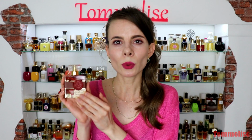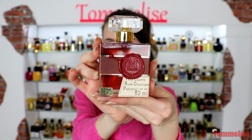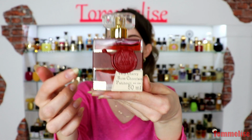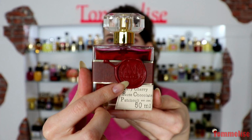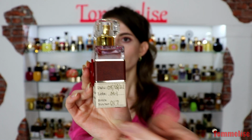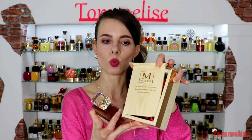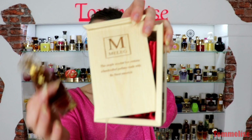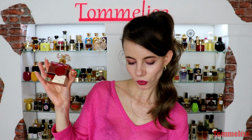So first of all, before we get started with the actual review of how this fragrance smells, I want to show you the upgraded bottle, because he went from 30 ml to 50 ml, and of course I really like this ribbon, it's stylish, this is his signature sealing, and he even puts the number of the bottle and also the date when it was bottled, so it's quite personal and cool. The bottle comes in a box like this, it is wooden, and when you open it, it actually smells of wood. Here is a beautiful red silky bag that the fragrance comes in.